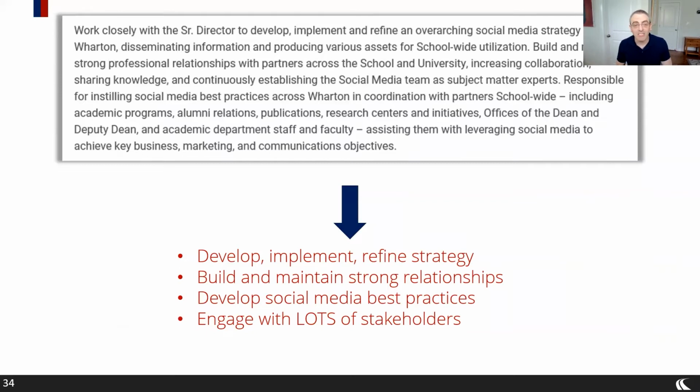Build and maintain strong relationships. And those are actually two separate skills, right? You can build a relationship, establish new relationship with three academic departments in Wharton to do this. And you can maintain relationship by setting up one-on-one meetings every week to share updates and answer questions, right? So those might be two separate bullet points to illustrate different aspects of those skills that they're looking for. Develop social media best practices. Again, not just doing it, not just sharing content on social media, but also saying, how can we do this better? That's part of that strategic thinking as well.